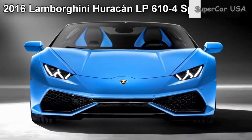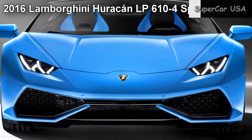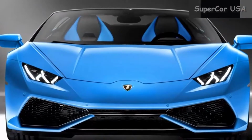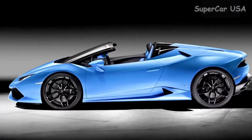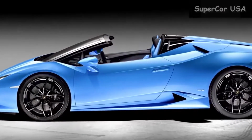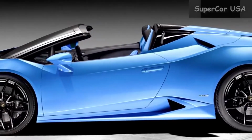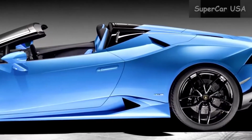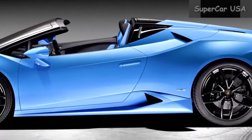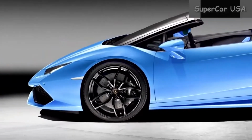The Spider uses the exact same 602 HP 5.2-liter V10 as the coupe, the same 7-speed dual-clutch automatic transmission, and the very same all-wheel drive system. The only changes to the V10's formula are the addition of stop-start and cylinder deactivation, the latter of which shuts down one of the Huracan's cylinder banks entirely, leaving the engine to run as an inline 5. These fuel-saving bits are also being added to the coupe for 2016.